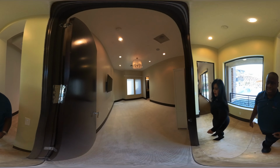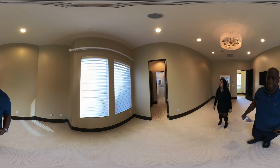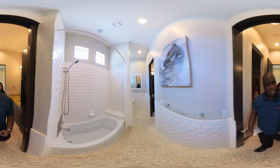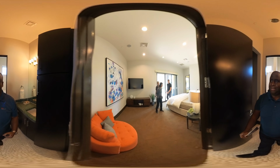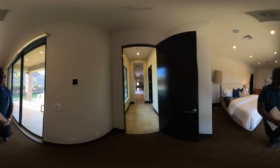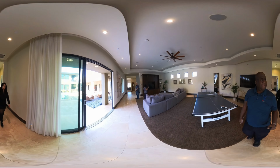This is two bedrooms. So we go through here. It's a little bit larger than a standard bedroom. What do you think about a 12 by 14? Yes. And then full bathroom and shower here. And looks like we're opening up. And the second bedroom. Come on the other way. It has access to the pool. It's 9,800 square feet.